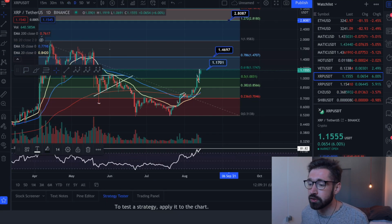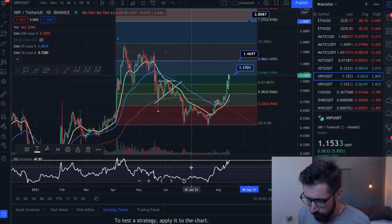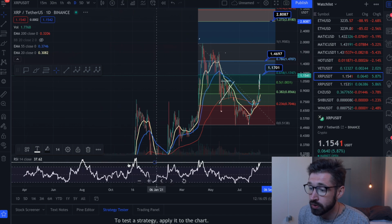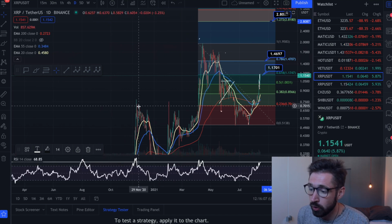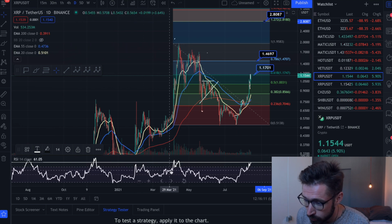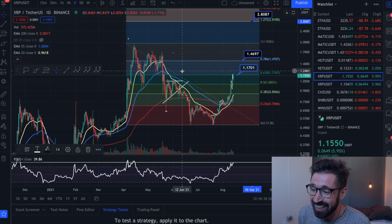As we can see here for XRP on the daily, we are quite overbought. We have trended higher, currently sitting at about 83 on the RSI, but you can see it was followed by some pretty massive sell-offs. We trended all the way up to about 90 on the RSI, which was the peak of our bull run, and we started to sell off. So currently we're sitting at 81.